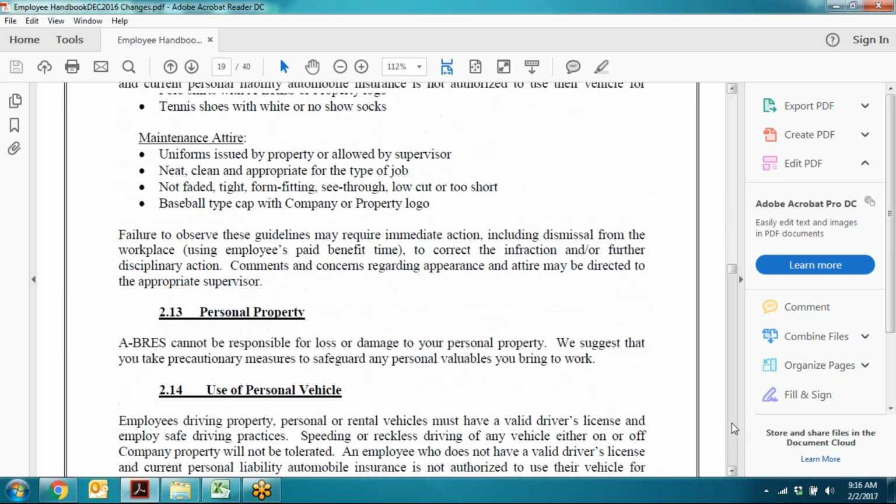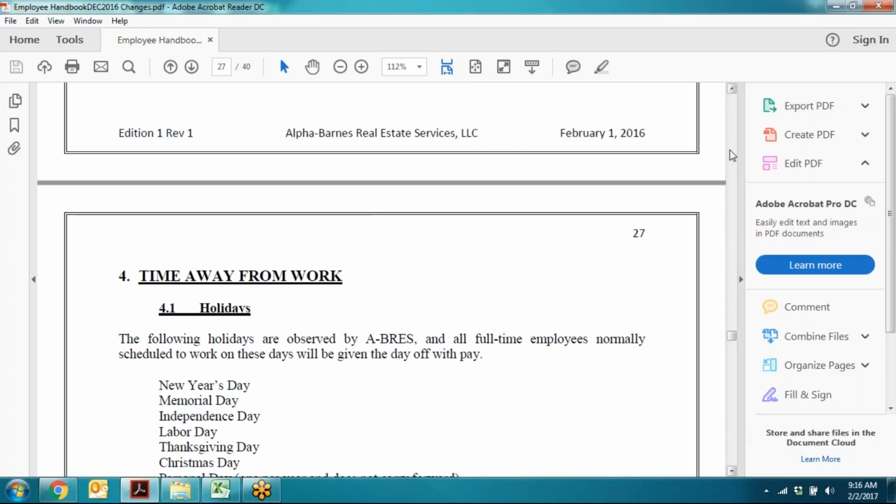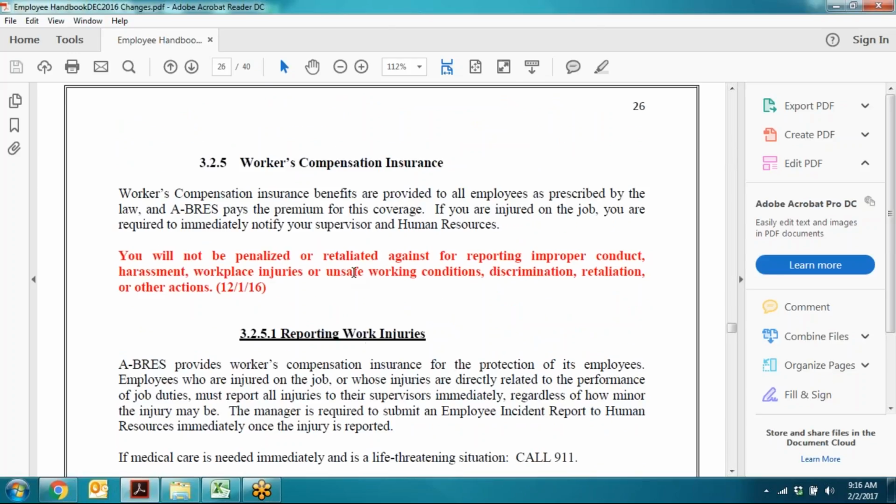And then the other thing that changed was way back here. There you go. Under workers' compensation. Again, another reiteration that we don't want anybody to feel like they're going to be penalized or retaliated for reporting improper conduct, harassment, injuries, or unsafe working conditions, discrimination, retaliation, or other action. So we kind of made that really big.